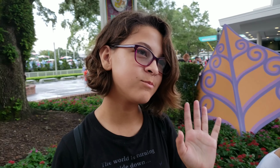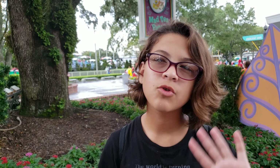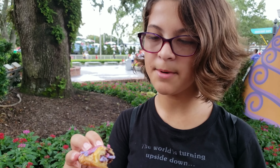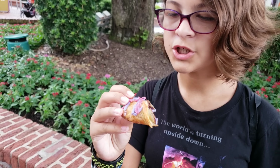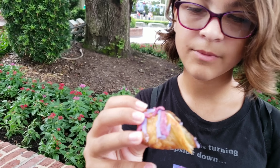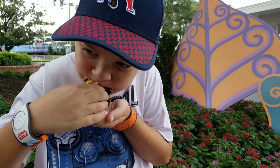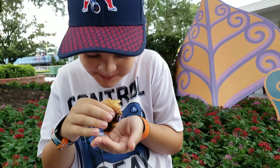What does it taste like? Looks like chocolate. It kind of reminds me of like a croissant type thing. And it has chocolate inside. This part looks like a croissant. And it has like little stripes of frosting. Little man's gonna give it a try. Tear it up.